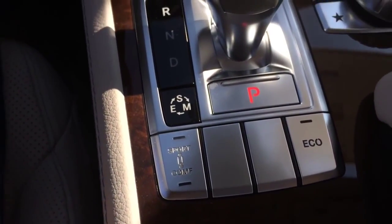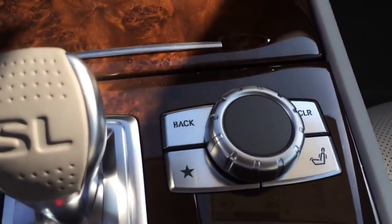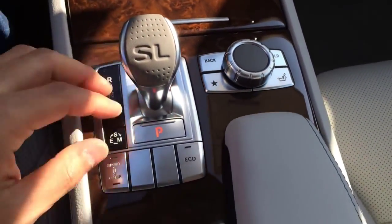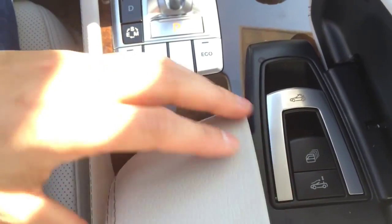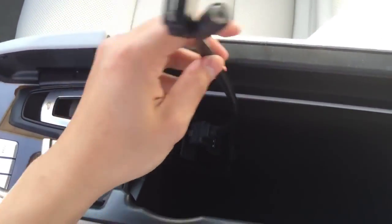Sport mode or comfort mode for the suspension, and Eco mode. The round knob located next to the gearbox is the controller for the multimedia screen. You can turn the knob to navigate through the screen or press to select. Here is your retractable hardtop power control, as well as windows control. Cigarette lighter. Center storage compartment with media interface cable, as well as auxiliary output, USB plug, and a 12-volt power outlet.